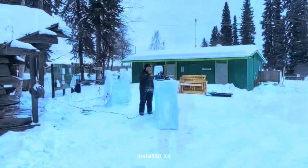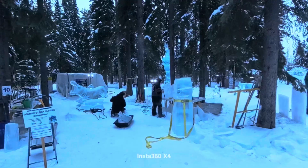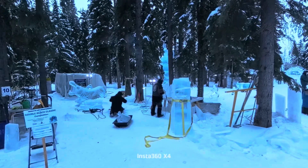I really admire these artists working out in the snow. I was frozen after just one loop around, and they do this for days. Amazing!